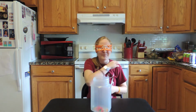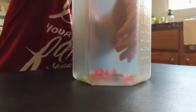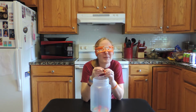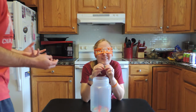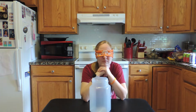Okay. Ew. These are gummy bears. Yep. My favorite kind. I thought they would be squishier, but they're too hard. They're a little old, so I'm not gonna eat them. Oh, okay, so I stink at this. 2 for 2! I think I went too easy on you.